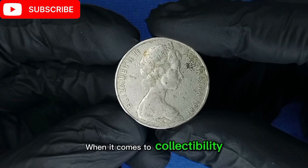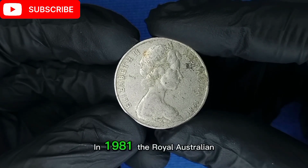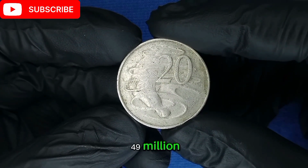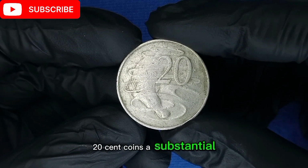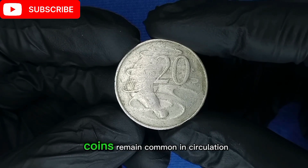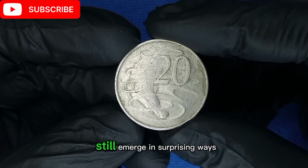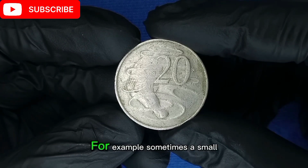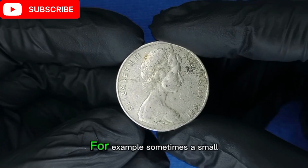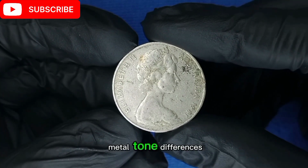When it comes to collectability, mintage numbers tell part of the story. In 1981, the Royal Australian Mint in Canberra produced over 49 million 20-cent coins, a substantial figure by any standard. High mintage generally means that coins remain common in circulation for decades, but rarity can still emerge in surprising ways. For example, sometimes a small batch is struck with a slightly different die, or coins are minted at different facilities with subtle design or metal tone differences.